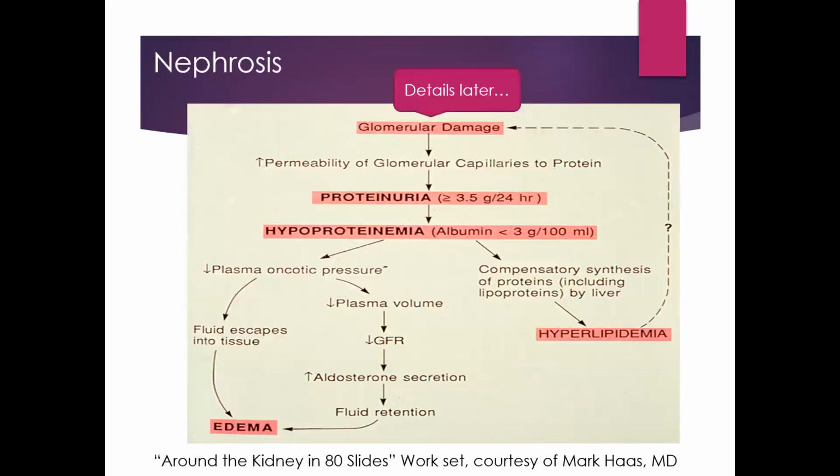You're going to see a lot of cartoons or illustrations throughout this, because I think those illustrations really portray the histopathology of renal disease in a way that's sometimes almost as good as the actual histopathologic findings. So getting back to nephrosis, we have at the top glomerular damage, and we'll get into the details of that later. That's the start of it with nephrosis.